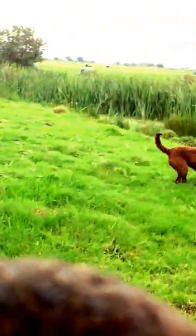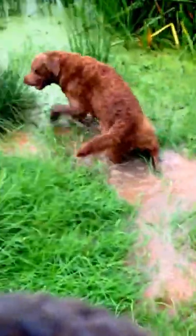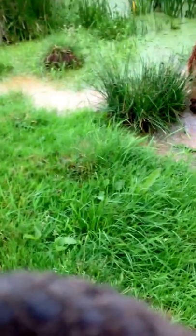Yeah, good boy, to hand. That's a good boy, Gussie. Dropped his dummy, got my bird. Good boy, drop. Good boy. Sit. Good boy, Gus. He wants a drink. That's a good boy. That is some retrieve.